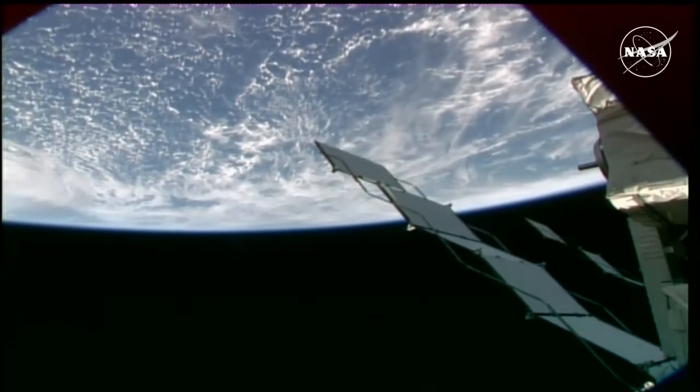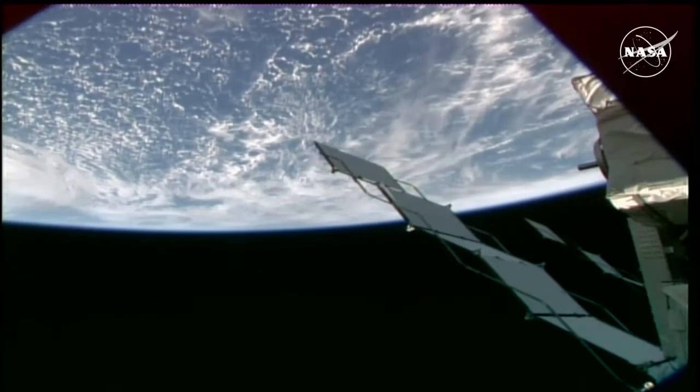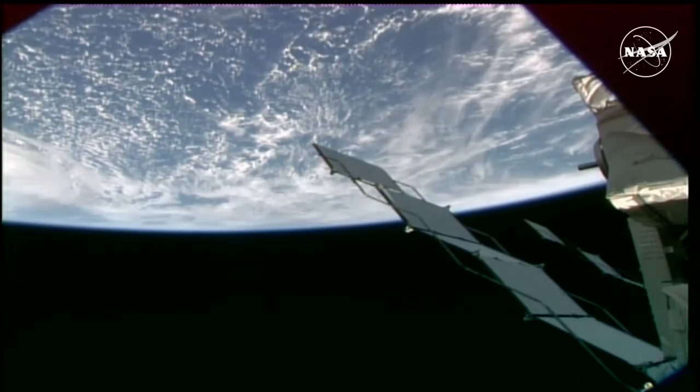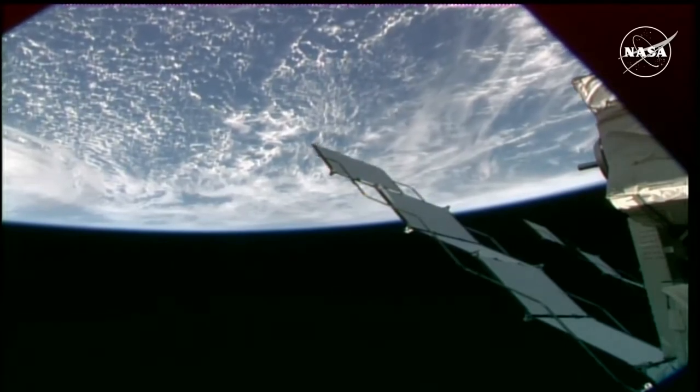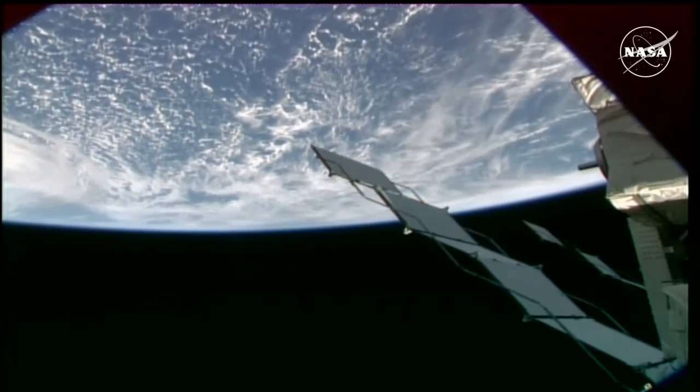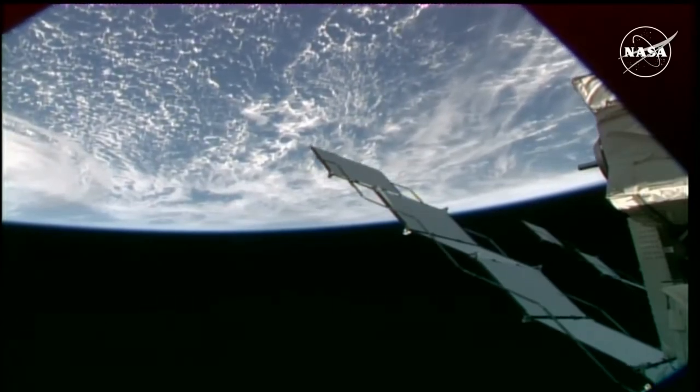This is Mission Control Houston. The station has passed out of range of views of Hurricane Helene. The station will make another pass with a more direct overhead approach of Helene at about 1:25 p.m. Central Time, 2:25 p.m. Eastern Time.